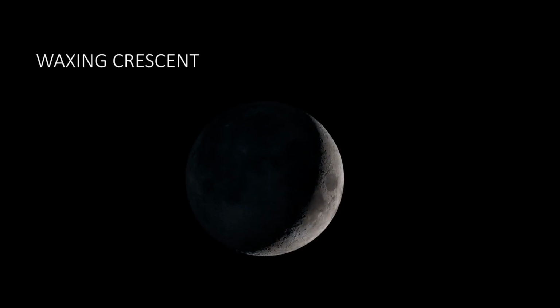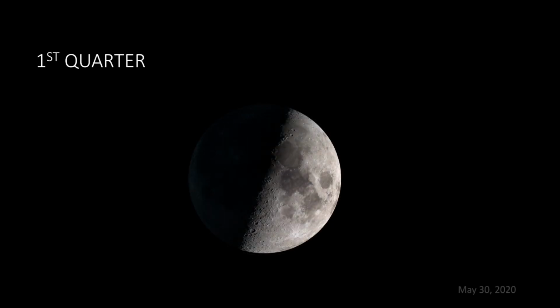Then we'll go back into our waxing phases, and we'll actually end our month of May with the first quarter moon, which means we'll go into June approaching a full moon right away. We'll talk about that next month.